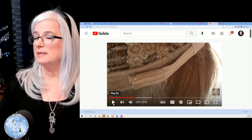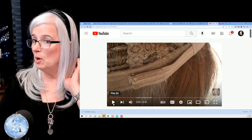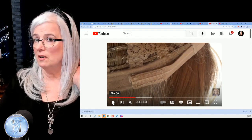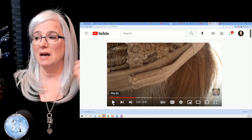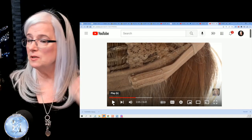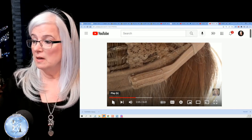And I appreciate that sleek nape. I like how she described that, because you're not going to have a lot of bulk down at the nape of your neck. For me, I appreciate that because I run very warm, and the less fabric I have at the base of my neck, the happier I am.